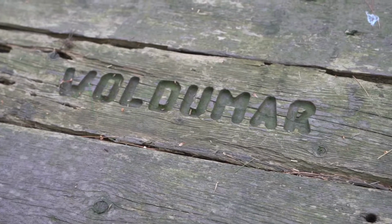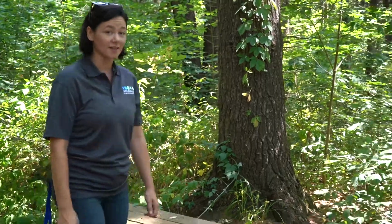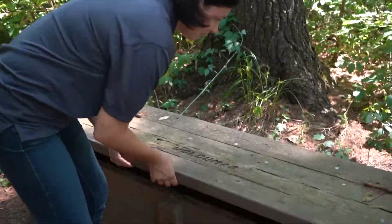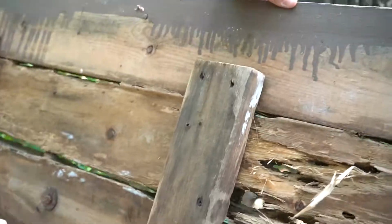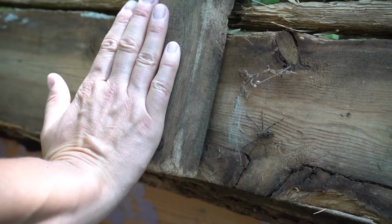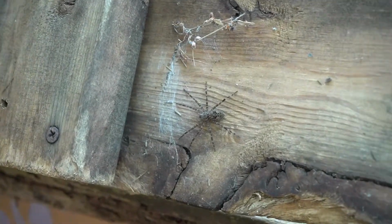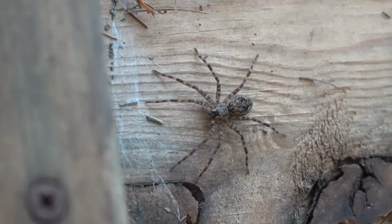So here we are at our pond dipping net box, and you might not think that there's anything special here, but every now and then you get a peek at one of my favorite residents at Woldumar. If you look at my hand next to the spider, this is called a fishing spider. Now this is a really small one. They easily get about the size of your palm. Their bodies get larger than a quarter on average.